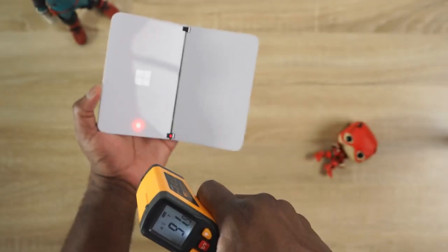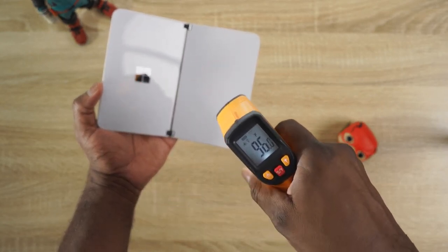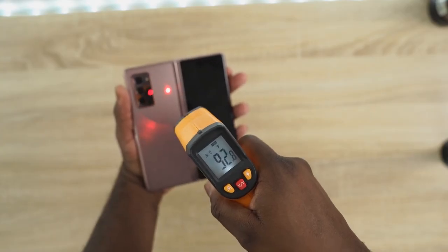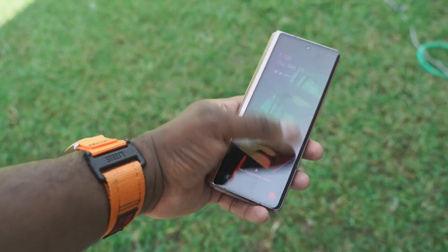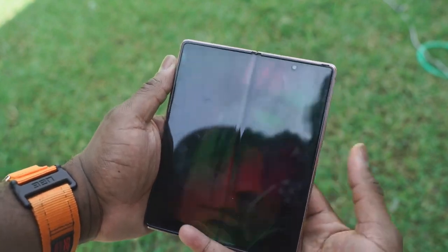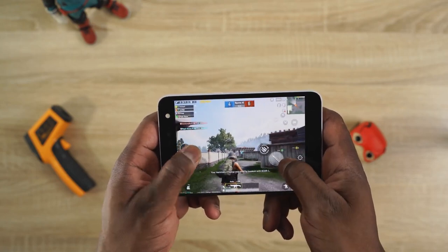When it came to temperatures, they were also similar. The Surface Duo was about 96 degrees during gameplay, while the Z Fold 2 was around 97. So that's pretty much similar in terms of temps. Audio-wise, I think the clear king is the Z Fold 2. The speakers are really rich compared to the thinner speakers on the Surface Duo. Now, don't get me wrong, the Surface Duo is a well-built device. I think the software is where a lot of the things or issues come into play.